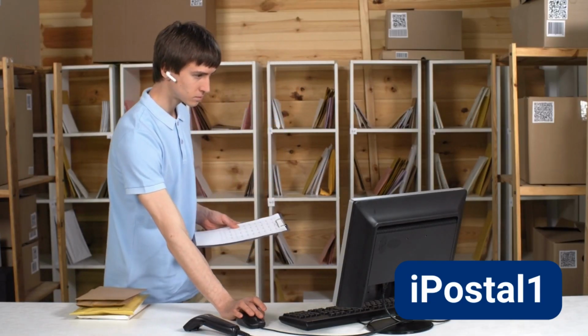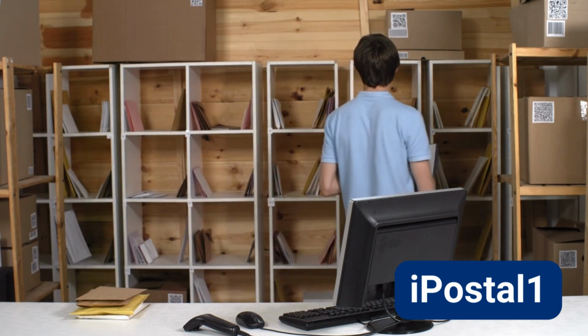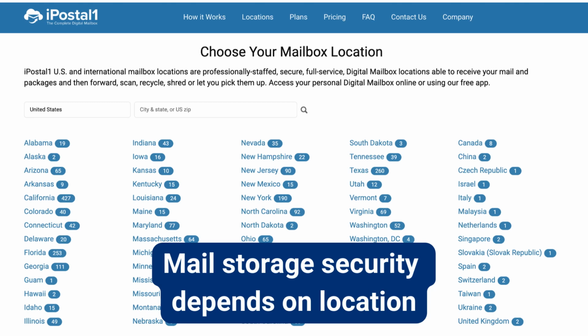iPostal1. Security will depend on the individual locations because iPostal licenses its platform to third-party mail centers, or mailbox owners. So your mail and packages are received, stored, and processed at the address you choose. But because the mailbox owners are independently operated, you can't be sure of what you'll get in terms of security as it's controlled by the mailbox owner.